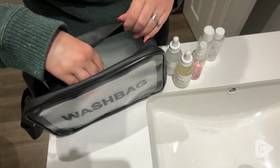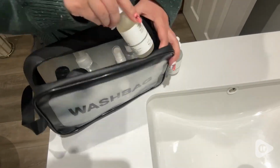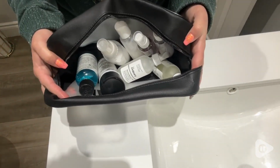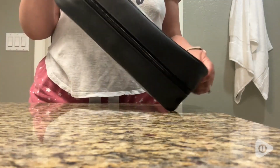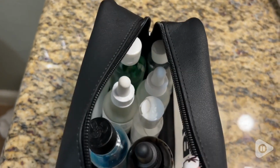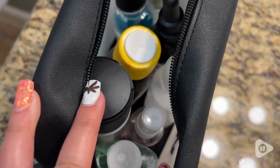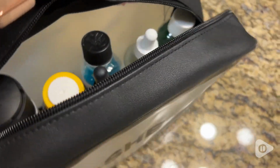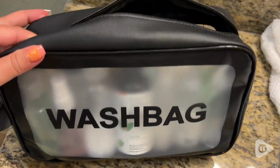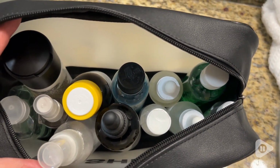First of all, I used it for all my liquids that I was packing in my checked luggage. I love that this was plastic so that if there was any liquids leaking due to cabin pressure, I didn't have to worry about it leaking onto any of my clothes. And because this is really sturdy, boy, did I fit a lot into it. Basically, every liquid that I was bringing fit into this one bag.